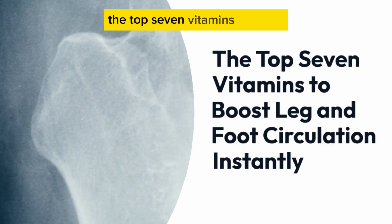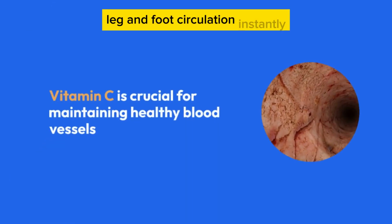The top 7 vitamins to boost leg and foot circulation instantly.